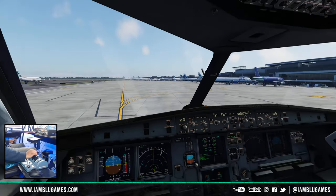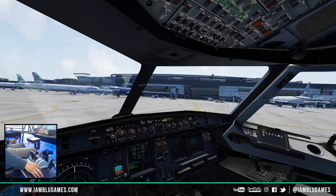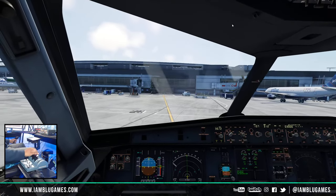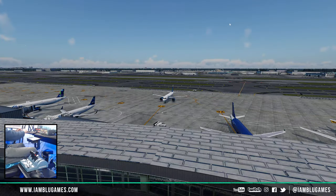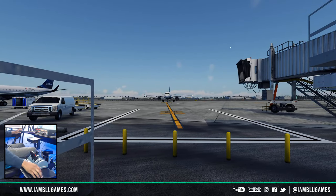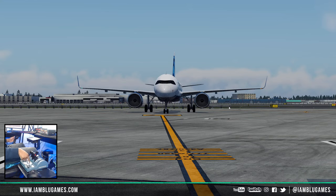We'll take the spot he came out of. So 27. And we'll do Marshall Cam. All right, let's get Marshall Cam out. I don't think there's an actual marshaller here, but oh well. All right, let's do it. I'm gonna shut off the right engine on the way in. Cool.